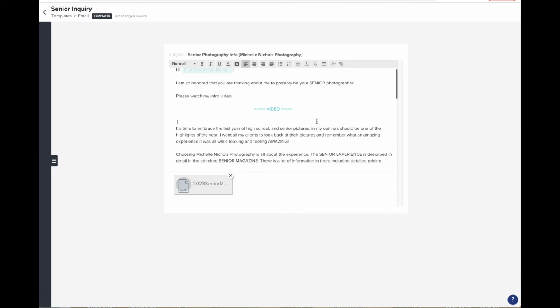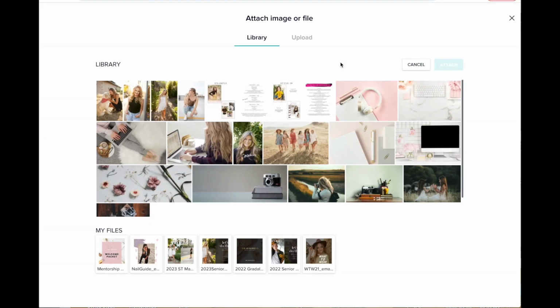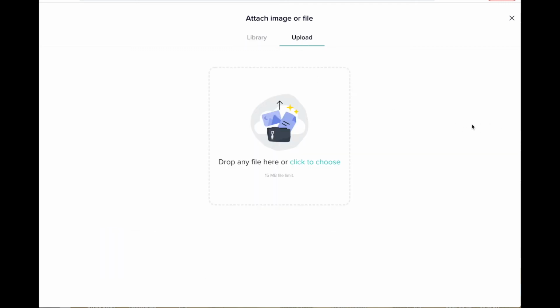And then what's also really cool about Honeybook is you can put attachments in your email template. So then you don't have to go and hunt for it on your computer every time you want to send them an attachment. All you can do again is just hit insert. And then if you have a library of stuff, you can click there or upload from your computer from there. Just a special note, there is a 15 megabyte limit, and some PDFs like a pricing guide or something can be a little large, so you want to compress that file before uploading into Honeybook, just so you have the room for it.